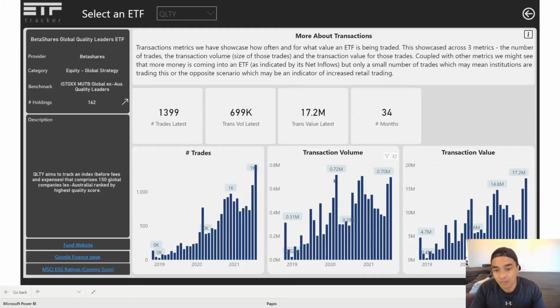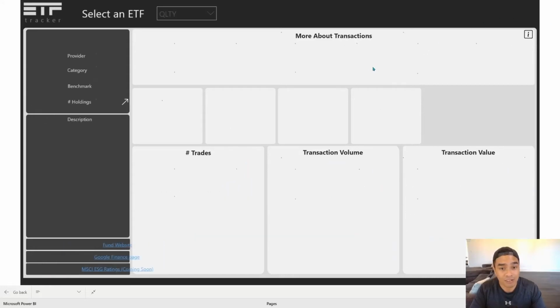Transaction volume, it's had some highs and peaks before. It's not at its all-time highs, but you can see this little bit of a trend going up. So it's just a sign of popularity. Same thing with transaction value. There's more money going into it. So that is definitely interesting.